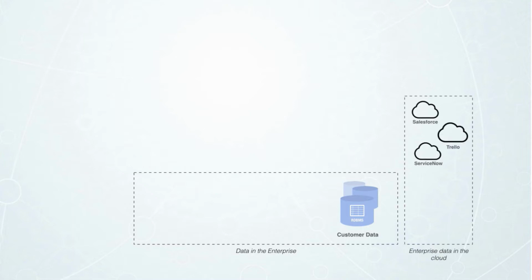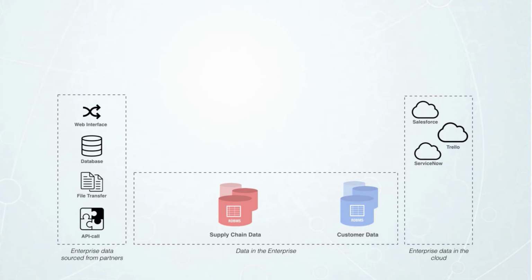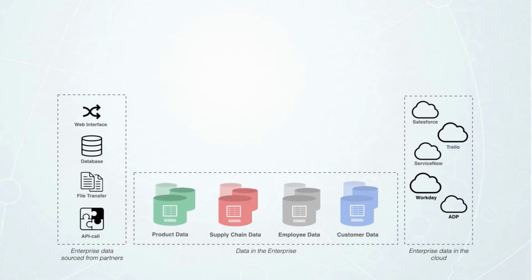Most organizations have multiple customer data silos within the organization, and now they've started putting a lot of this customer data in the cloud as well, with Salesforce and Trello and so forth, ServiceNow, and other customer-related cloud products and SaaS products out there. And if you look at other silos of data like supply chain, you may have a lot of supply chain data coming from partners through various interfaces. You would have employee data. Employee data sits on the cloud as well with things like Workday and ADP. And you have product data as well, and product data can be in the cloud as well.